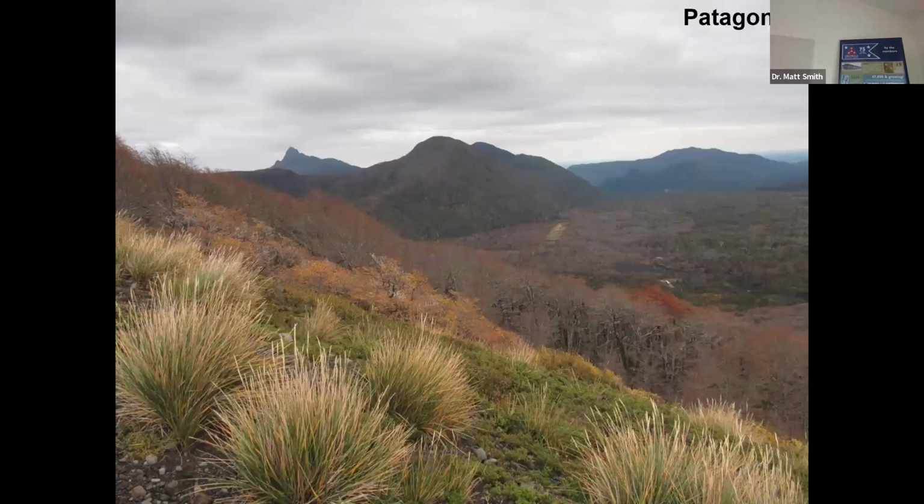And so in 2015, I took another trip, worked on several grant proposals, and eventually got some funding to work with collaborators in Argentina and Chile, and was able to go and visit Patagonia.